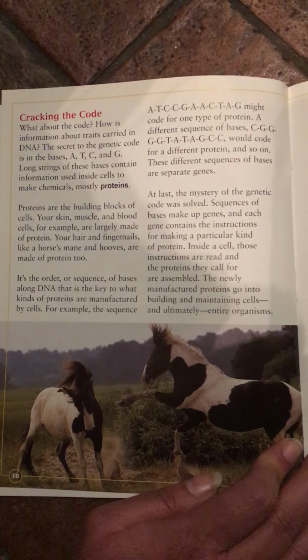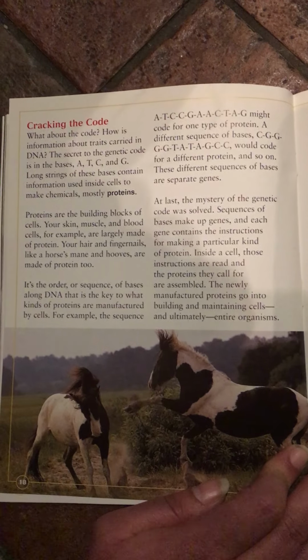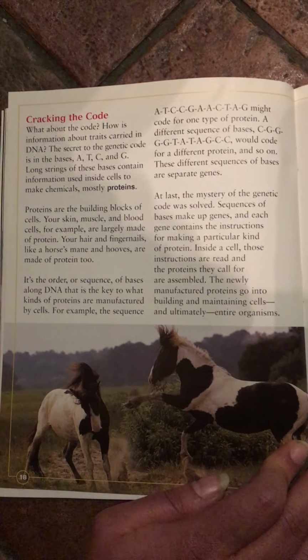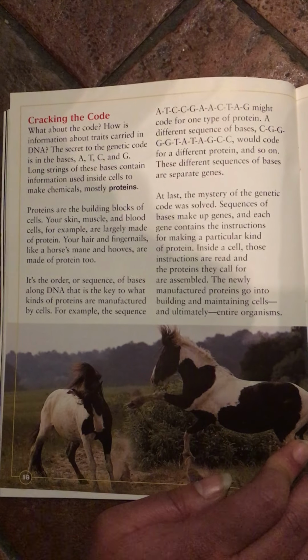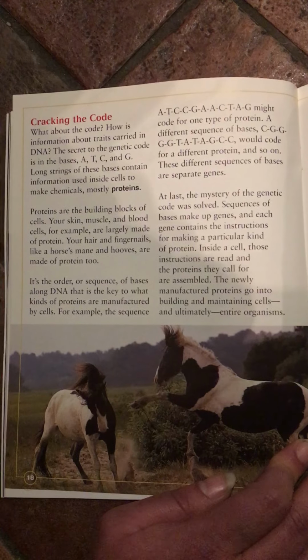At last, the mystery of the genetic code was solved. Sequences of bases make up genes, and each gene contains the instructions for making a particular kind of protein. Inside a cell, those instructions are read, and the proteins they call for are assembled. The newly manufactured proteins go into building and maintaining cells, and ultimately, the entire organism.